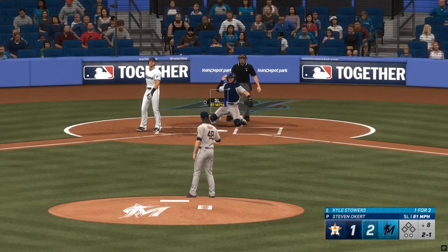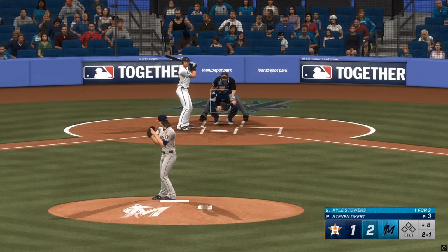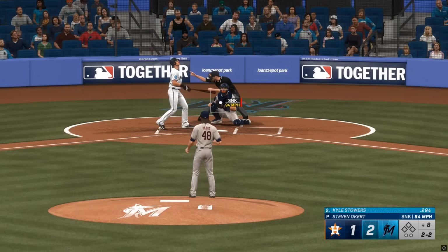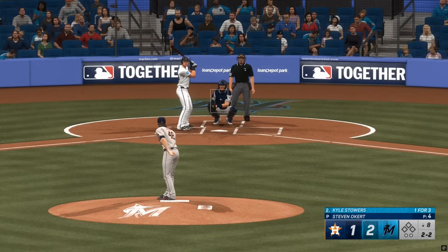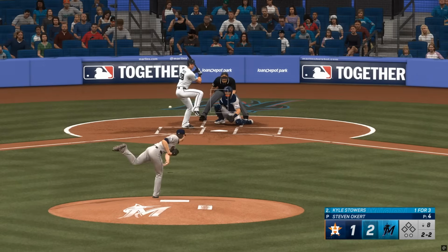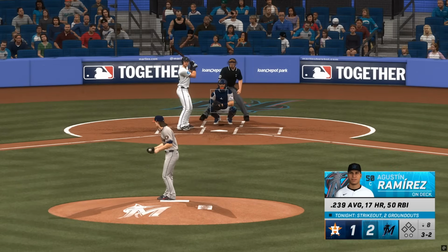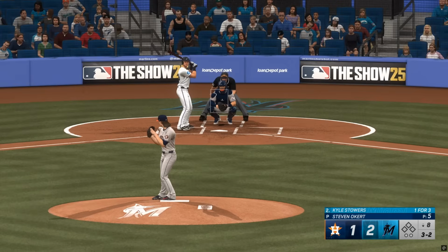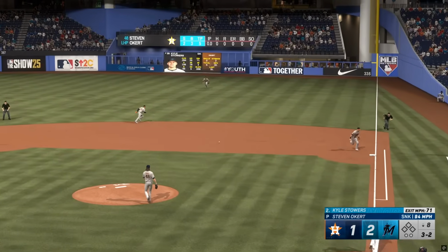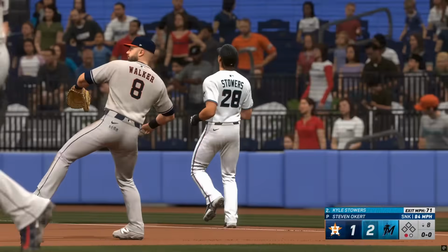Next pitch misses, and it's 2-1. There's a strike. I got 3-2. Right side. And that one handled on the run. Sends it over to first. It's there, and that's a great play.